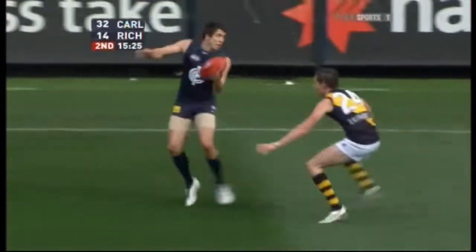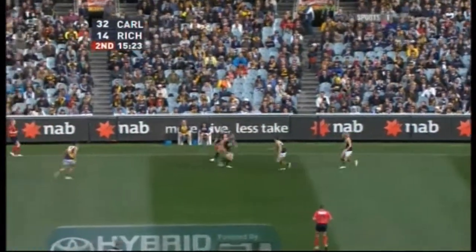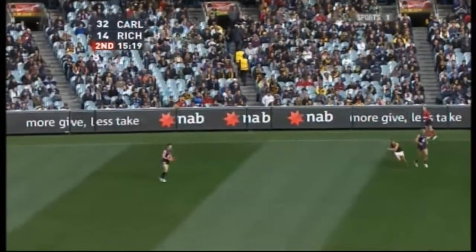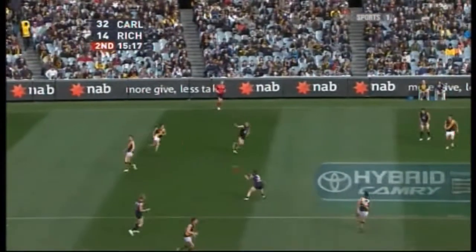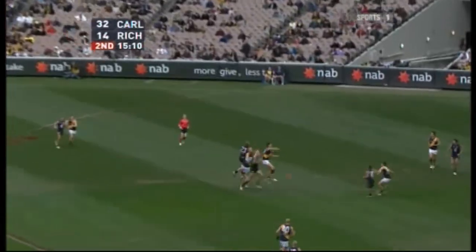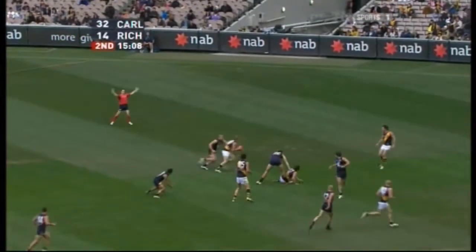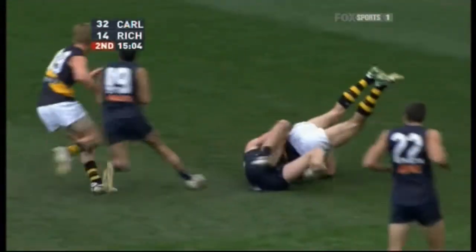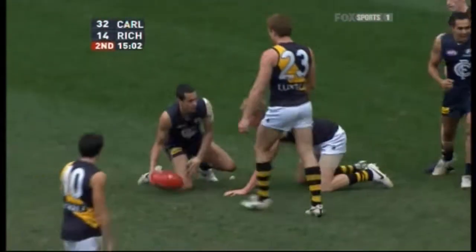Spoil by Collins. But Russell grabs the ball at ground level. Off to Scotland. To Bauer. To Gibbs. To Murphy. And Murphy pumps it long. Henderson from the side can't mark. Richmond defence under pressure here. Gordis slow, gone. Absolutely gone, cold.